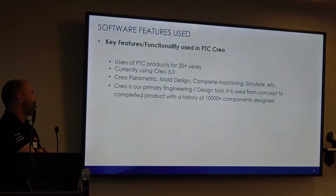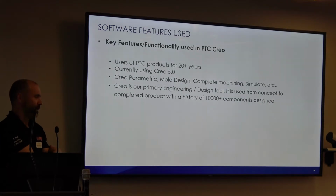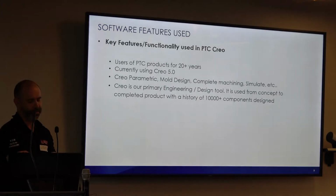So, we've got a fairly decent catalogue of Creo parts, I guess. I think last time I looked at the parts list, it was at about 15,000. Most of those have been generated in PTC products, one way or another.